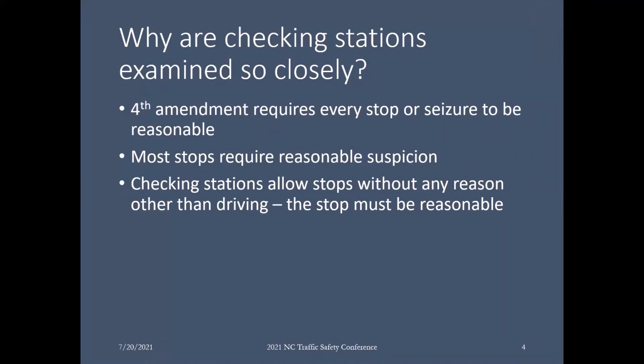One of the things that shocks people when you first get into criminal law, if you're law enforcement or a prosecutor and you get into these DWI checking stations, is why these things are examined so closely. But there's actually a pretty good reason for it.